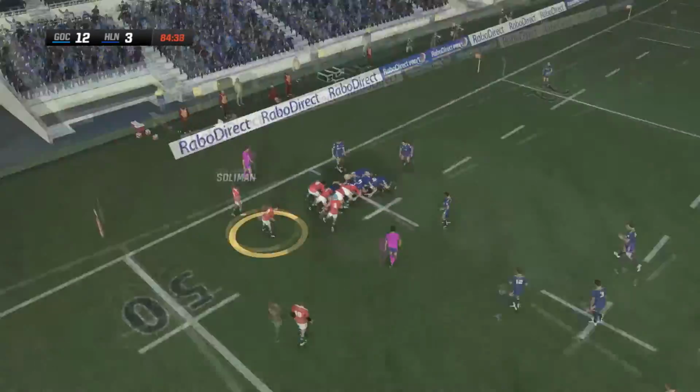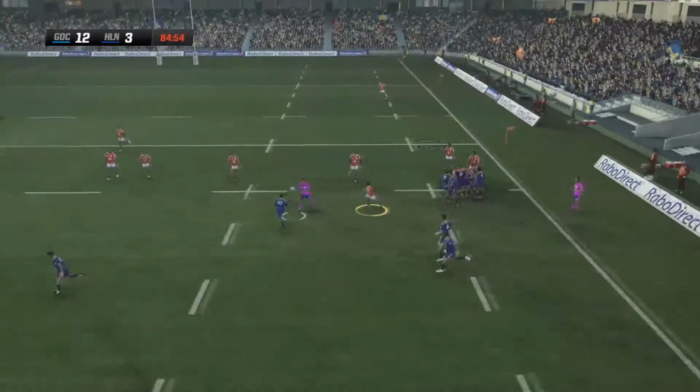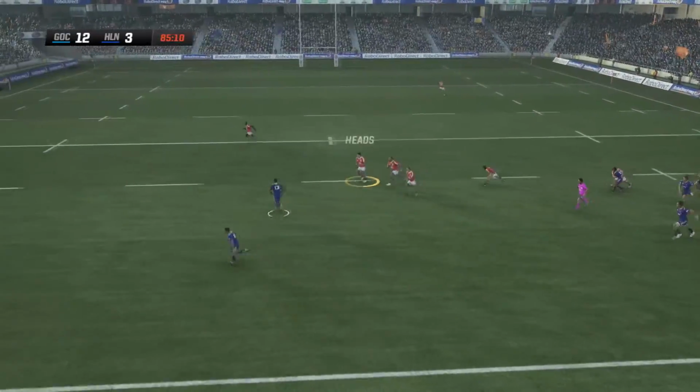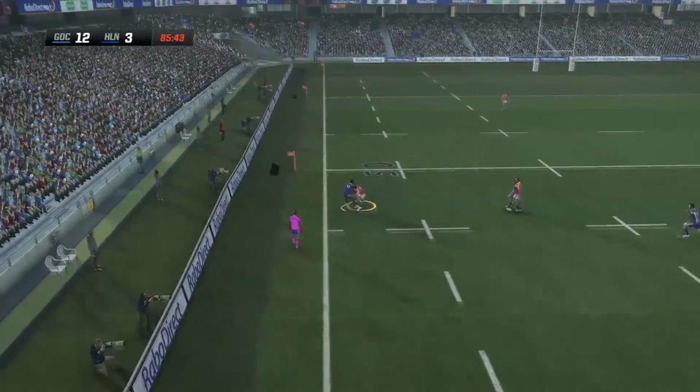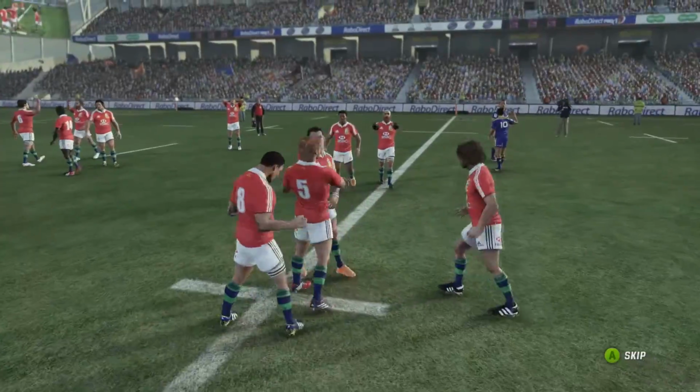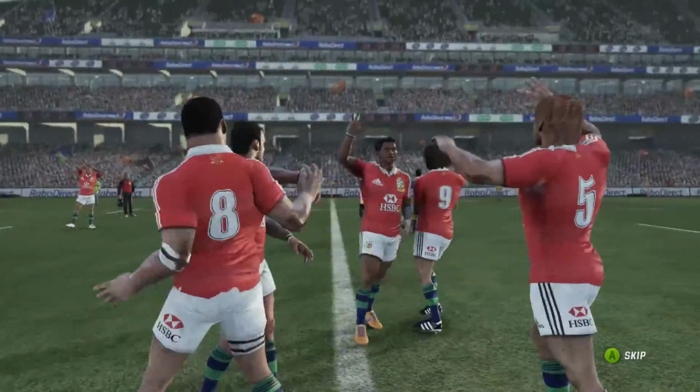Oh, don't tell me after all that good work, they're going to lose the ball. They do. Sopawanga goes wide. Fekatoa steps and goes again. Opportunities out here. Osborne, he's out. And that is the game. They'll take the win, the Guardians.